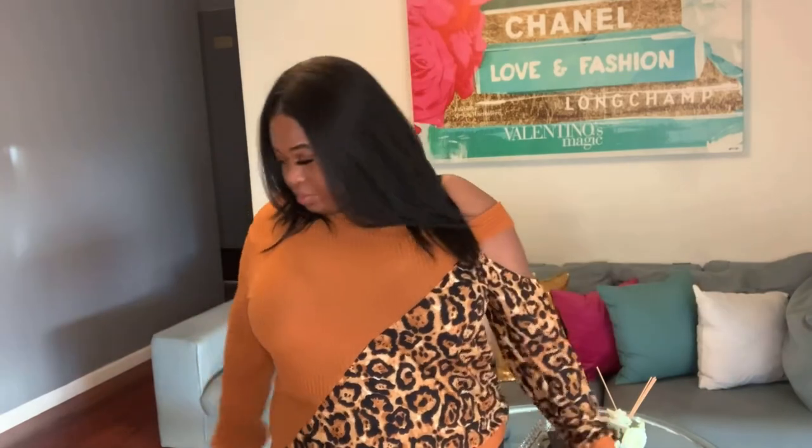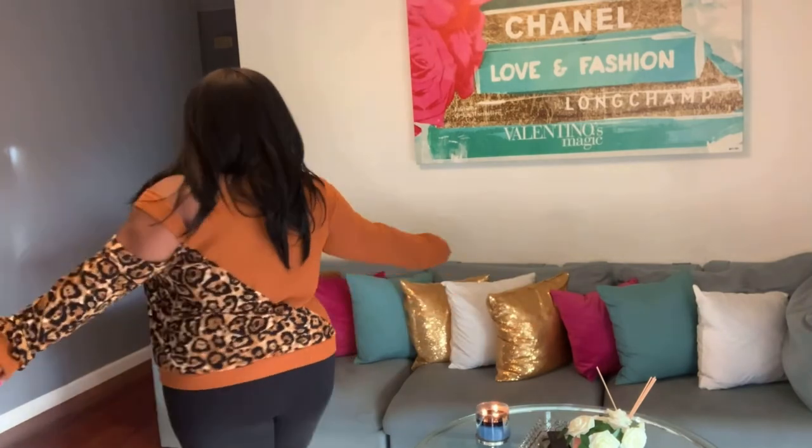This is so cute to me. And I'll back up. It's just the top, but this is kind of where it hits me, right here, like a normal shirt. And yeah, I'll turn around so you can see the back. Okay, and then I'm just gonna change over into the next piece. It also is a cute little sweater. And I'll see you in just a sec.